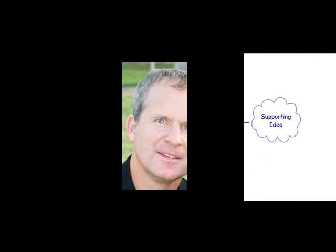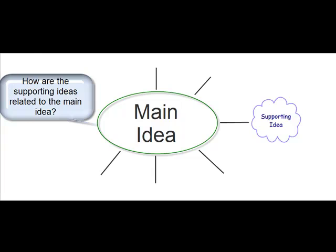First, make a map of the idea structure of the passage by drawing a circle in the center of the page and label it with the text's main idea. Then record the text's supporting ideas on branches that connect to the central idea. Ask yourself, how are these ideas related?